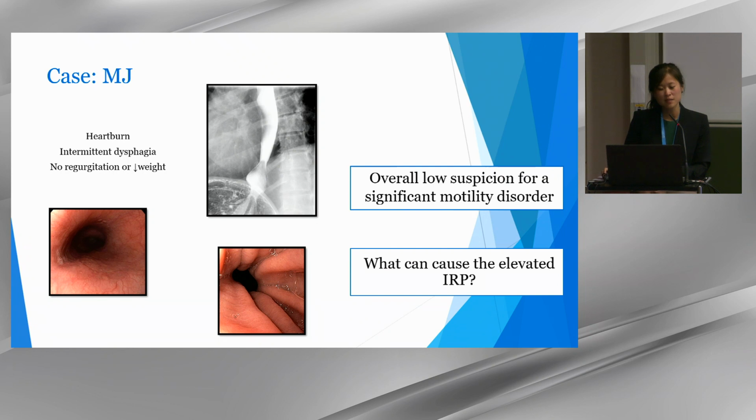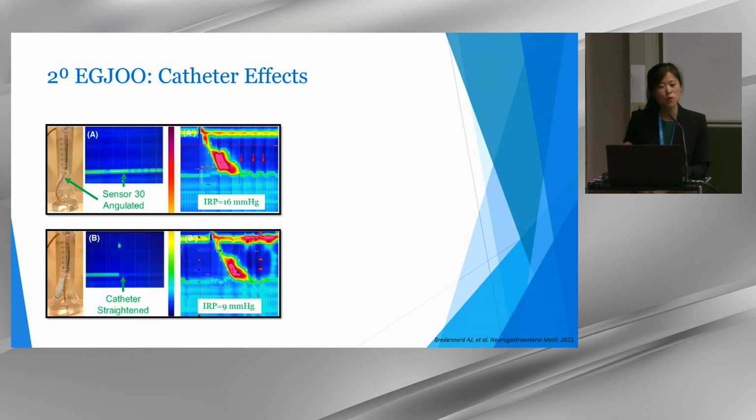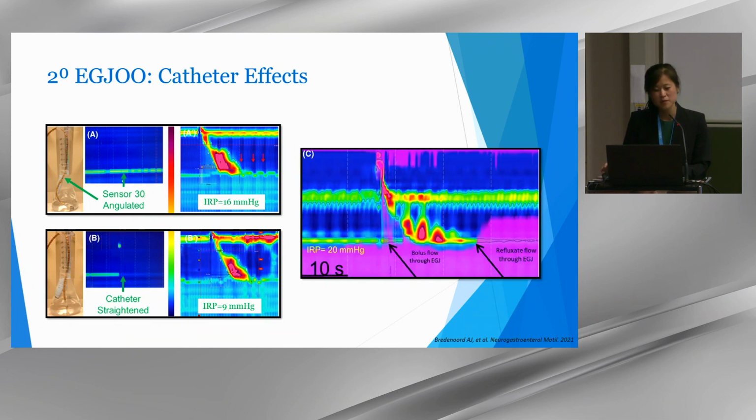So what can cause the elevated IRP? So here you'll see on the left a mimicked hiatal hernia sac. And you see that the manometry catheter is angulated. And at sensor 30, you see a pressurization on the manometry. And there's a representative swallow with the IRP at 16. But once the catheter is straightened, you see the pressurization disappear, and the IRP normalizes to 9. So that's one example of a hiatal hernia causing an elevated IRP.